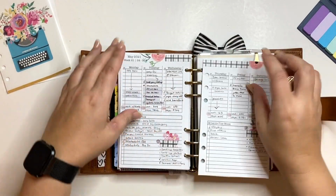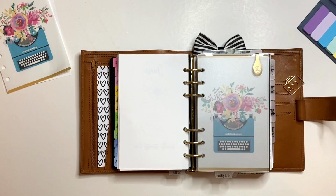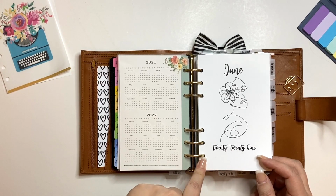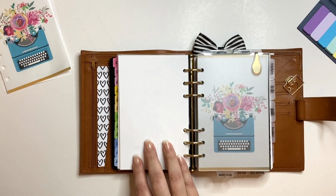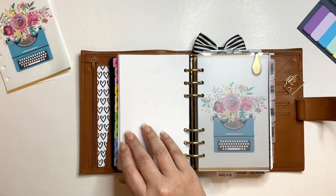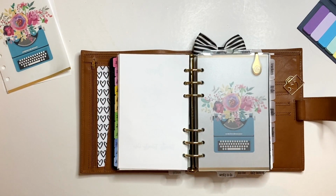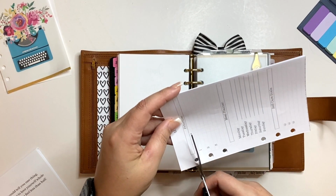Okay, so we're gonna take these out and we're gonna put in our June weekly tabs. Now, I will say that I'm probably gonna have to reprint this. When I print something, I like to have it printed on the front and the back so that when I'm looking at something here, there's still something visual that is stimulating for me here. I forgot to do that, so I'm gonna have to redo these tabs, but for the sake of this video, because I wanted to put it up as soon as possible, I am going to just leave these the way they are and then update them later. All right, here are our weeklies, and let me just cut the slit here.